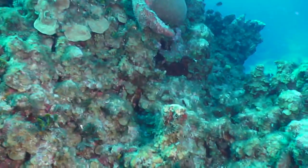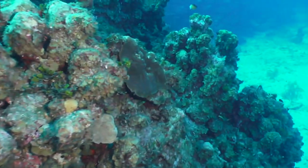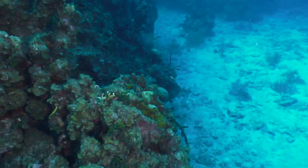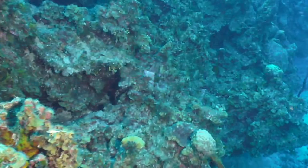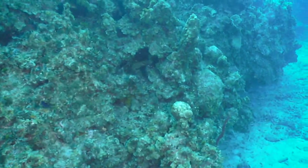So I think that answers your question as well, Betty. That's how they reproduce. And the larvae will float in the water column and nestle against a coral and force the coral to grow over it, and that is how they choose their new spot. Really interesting animals. Yes, they are.